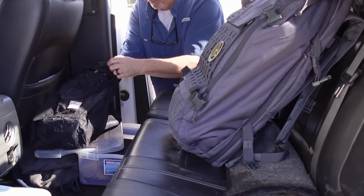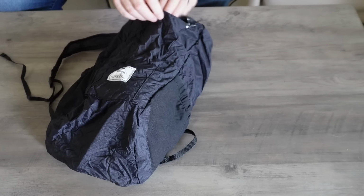They're about $15, $16 depending on where you get them, and are really useful to have. You just never know when you're going to need an extra bag, and instead of having to use a shopping bag, a grocery bag, or something like that, you have this little small backpack with you. It's going to be a lot more easy and convenient than wrapping some stuff up in a bandana or something like that.